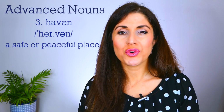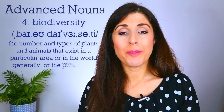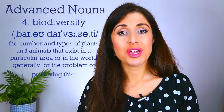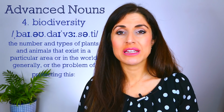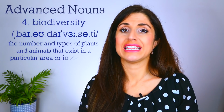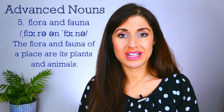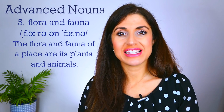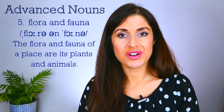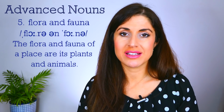Number 3, haven. Haven, a safe or peaceful place. Number 4, biodiversity. Biodiversity, the number and types of plants and animals that exist in a particular area or in the world generally, or the problem of protecting this. Number 5, flora and fauna. Flora and fauna, basically a more advanced way of saying plants and animals. Flora, plants, fauna, animals. The flora and fauna of a place are its plants and animals.